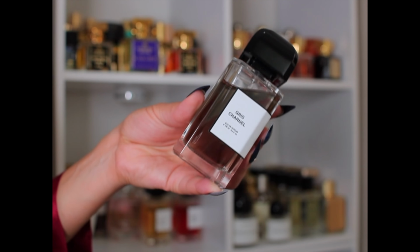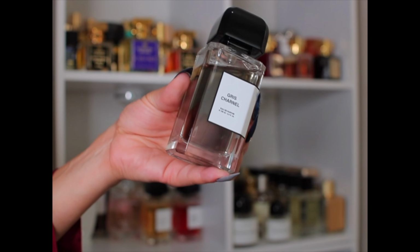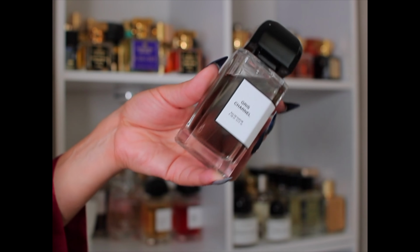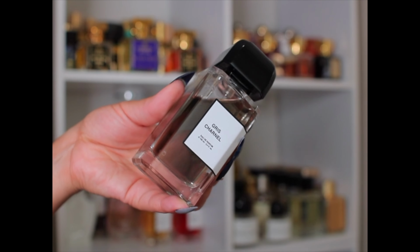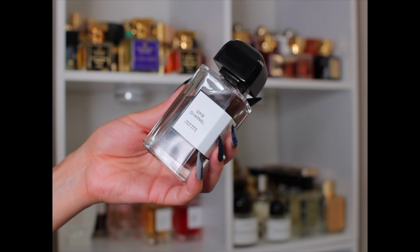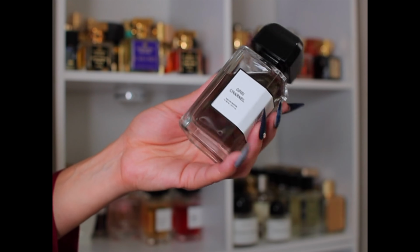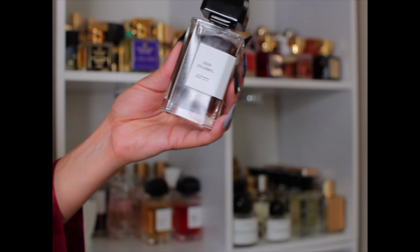The fig and the cardamom, it just smells really good. Nice, sexy. You can wear this date night. It's not like stripper sexy or nothing like that, but it definitely has a sex appeal to it. So I do like Gris Charnel. I feel like it's definitely worth the hype. The performance is good on this, and I like it. I heard the extrait is a little more masculine, so I'm just gonna stick to this one.